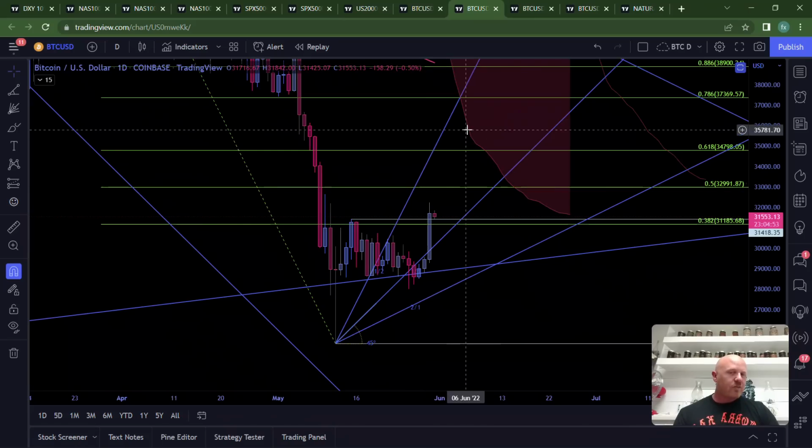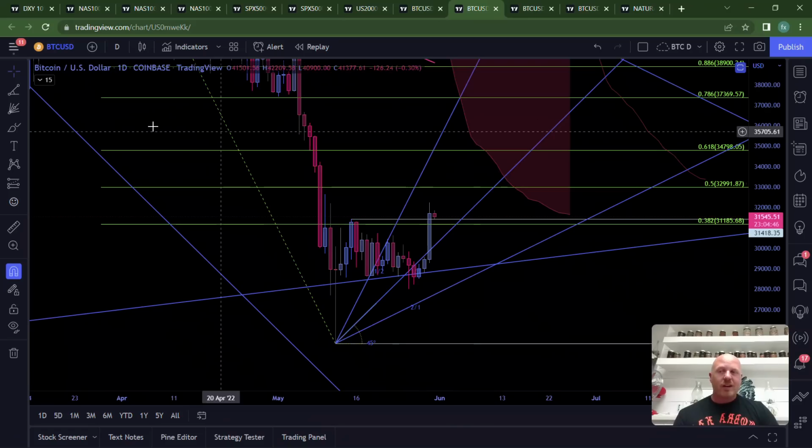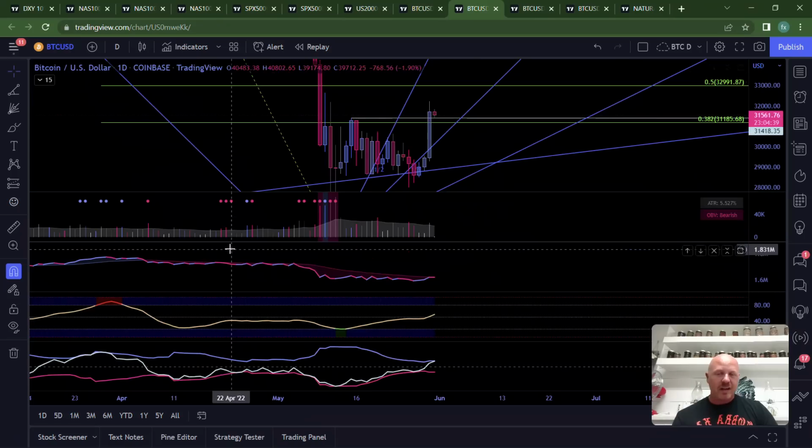This is my first real lower target that I would like to at least get to, but I do want to see this go up to 40,000 for my weekly time frame, okay? And that's Ichi. And then let's look at a couple of things here really quickly. Let's go to the smaller time frames because there's more candles.